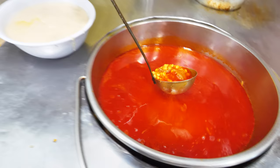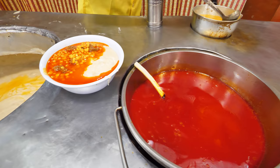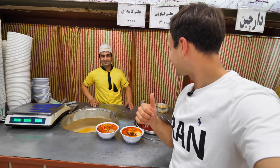Oh, that's the magic. That's the magic, yeah. That is gonna be really, really delicious. Oh, and butter. Yeah, look at that. It's gorgeous. That's gorgeous. Oh, and some cinnamon. And some cinnamon. Yeah. Merci.